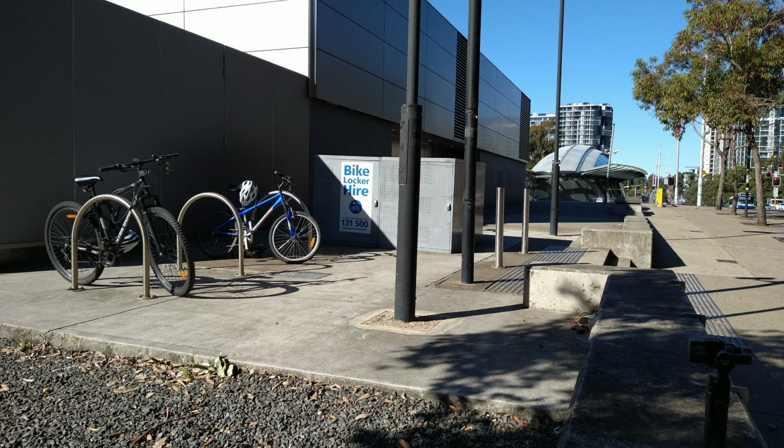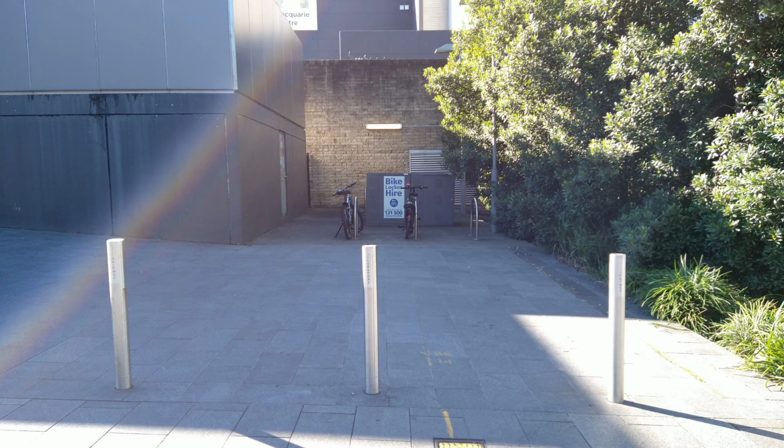In this video, I'm going to review the bike parking at Macquarie University Metro Station so that you can decide whether it's worth parking your bike here or not.